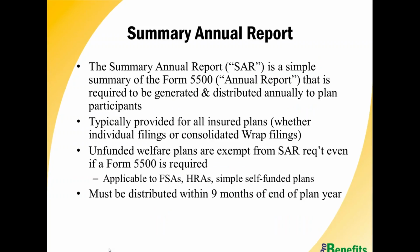One final aspect of the 5500 is the summary annual report. I'm not going to go into too much detail about the SAR, but all it is is a summary of the 5500 form that is distributed to plan participants. So plan participants get a summary of the 5500 that was filed. For 5500 forms that we prepare, we also prepare the SAR and provide it to the employer to distribute to their employees. So that SAR must be distributed within 9 months of the end of the plan year. So after you file the 5500, you generate the SAR, or you get the SAR from ProBenefits if we prepare the forms, and you go ahead and distribute it to plan participants.